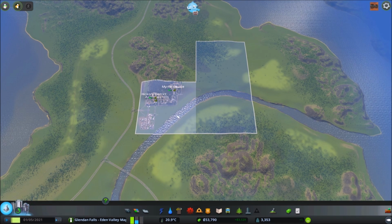So that's 1, 2, 3, 4, 5. Then we can buy this one, so that'd be number 6. That gives us access to the hills here, make ourselves a nice hilltop community. And then 7, 8, and then 9. So we're going to have to maybe take a gap or skip one side. So we're going to have to pick and choose, but we still want the downtown to be here.